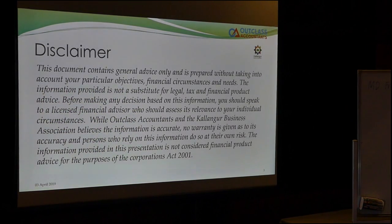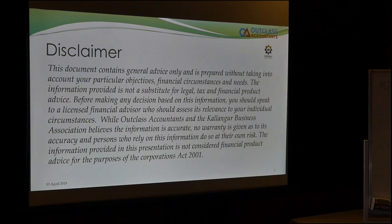Of course, there's a little disclaimer, which you can read there. This document contains general advice only, is prepared without taking into account your particular objectives, financial circumstances or needs. The information provided is not a substitute for legal, tax or financial product advice. Before making any decision based on this information, you should speak with a licensed financial advisor who should assess its relevance to your individual circumstances. Whilst our class accountants and Kallangur Business Association believe the information is accurate, no warranty is given as to its accuracy, and persons who rely on this information do so at their own risk. The information provided in this presentation is not considered financial product advice for the purpose of the Corporations Act 2001.